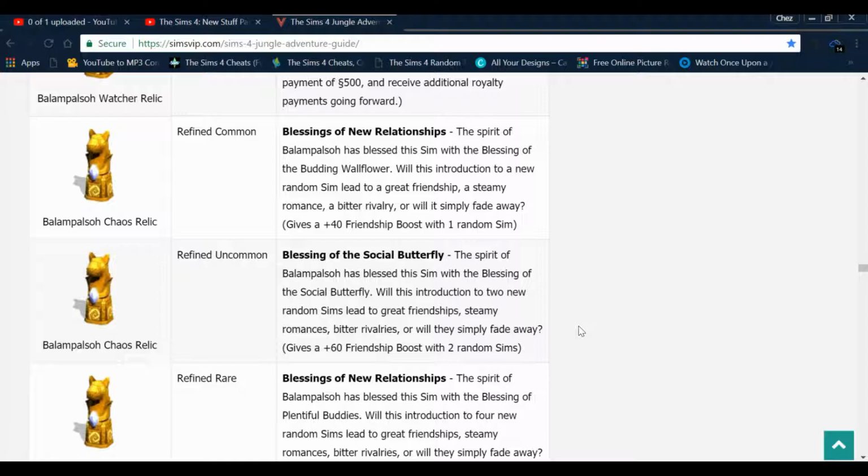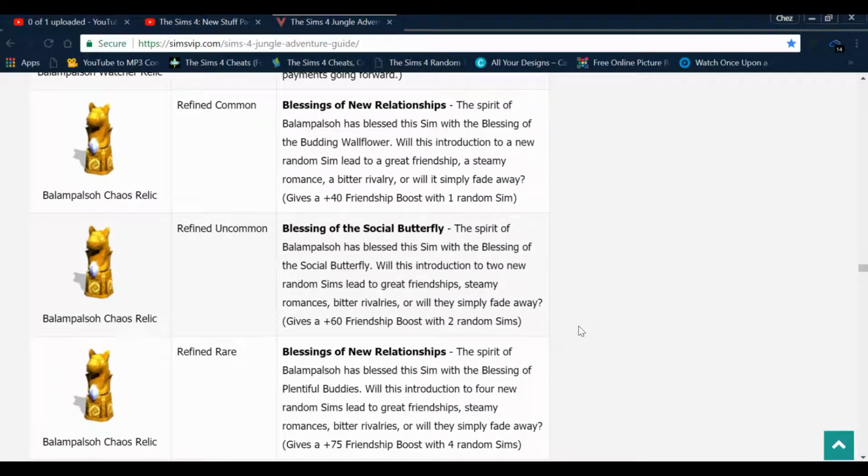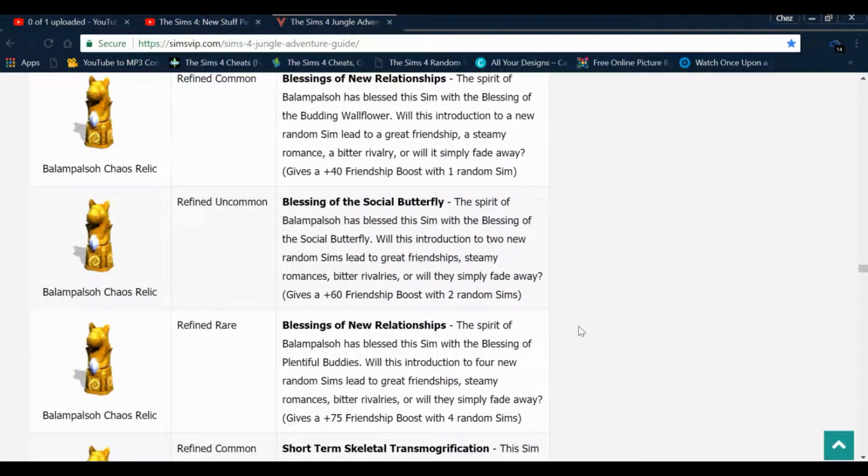So, blessing of the social butterfly is with the uncommon cat crystal relic, cat chaos relic. Man, I'm getting so confused right now. Not confused, just confused with my words. Blessing of the social butterfly. The spirit of the cat has blessed the Sim with the blessing of the social butterfly. This will introduce two new random Sims, lead to great friendships, steamy romance, bitter rivalries, or they simply fade away. This will give 60 friendship boosts to 2 random Sims.